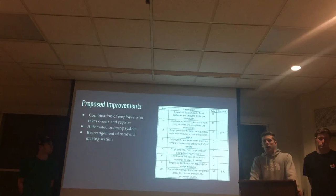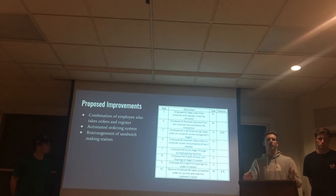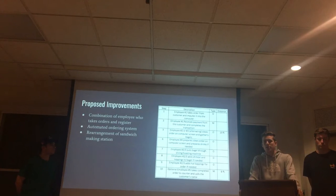In order to improve these issues which we observed, the first improvement we would make to this process is combining the employee who takes the order and the person who accepts payment for it. Instead of giving your order to one employee and then paying with another, you would go straight to the register and give your order to the employee who would then accept payment as well. To make this process even more efficient, we would like to put in some sort of automated system which would send your order directly to the kitchen electronically.